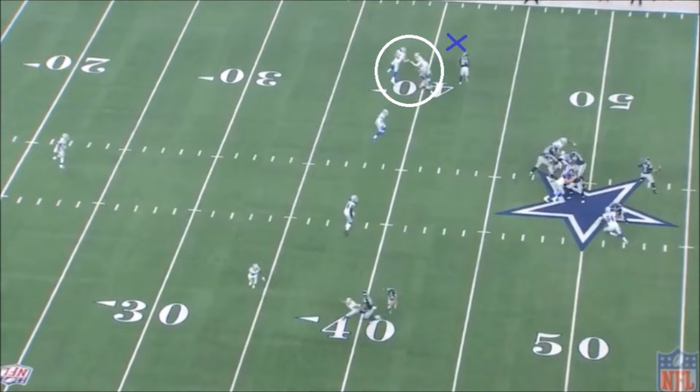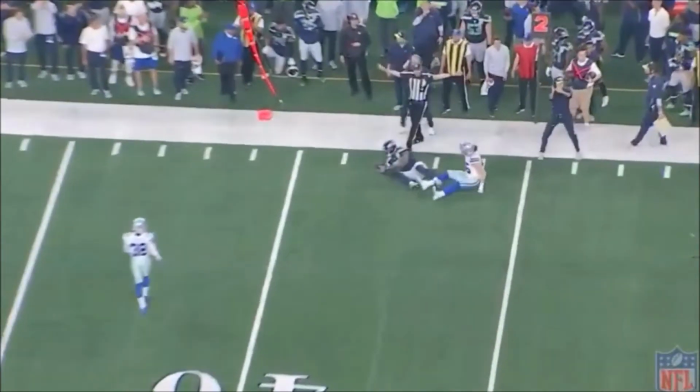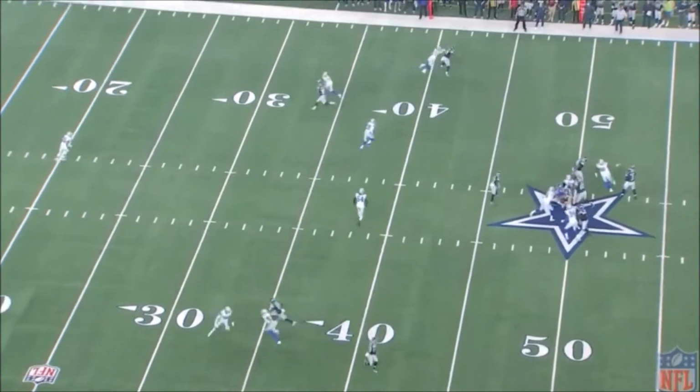But instead, we're going to pause it here and look. Leighton Vander Esch just plays this perfectly. He has great awareness to avoid running into Chidobe Awuzie. He avoids him, puts his foot on the ground, steps up, and makes a great tackle on Ed Dixon, almost batting the ball away. He didn't, though, but he does make a great tackle, which lets this play only go for 2 to 3 yards instead of gaining a first down. This is a great play, just showing off Leighton Vander Esch's athleticism and awareness. I'm excited to see him develop.